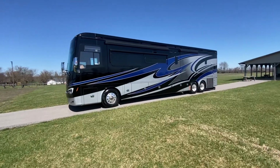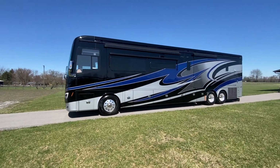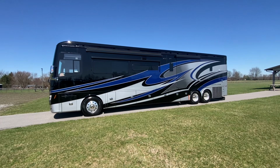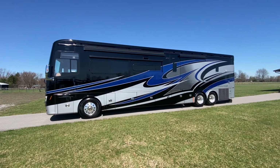Yes, I'm going to get the slides out on this one, folks, but I wanted to do a quick little take here and show you this paint scheme with the slides in. Absolutely stunning coach. This is a 2019 Tiffin Allegro Bus, 45 OPP, one owner, 26,000 miles on it.